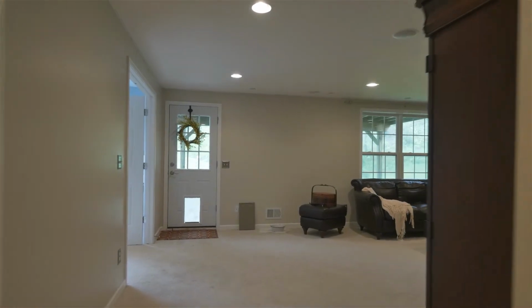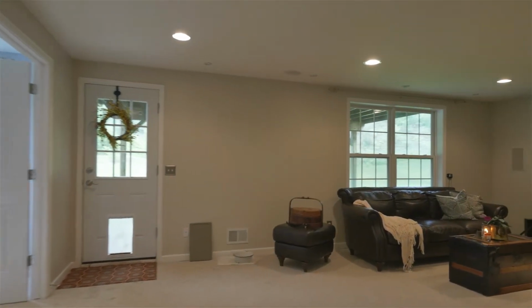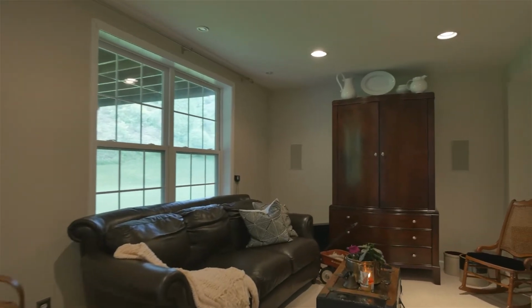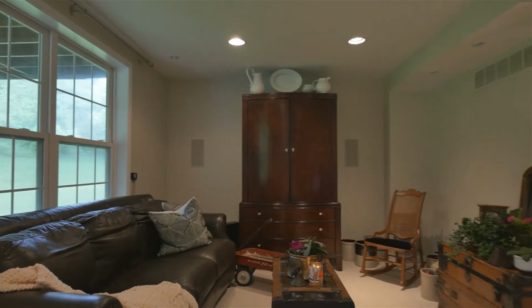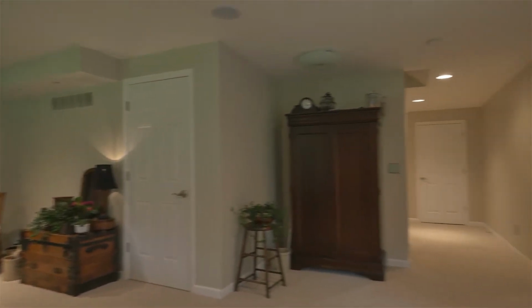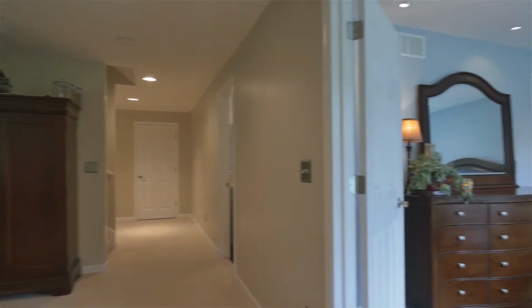The finished walkout lower level offers enormous flexibility and value, featuring a spacious family room, one large bedroom, and a full bath, affording plenty of space for guests to make themselves at home. Options such as a large rec room, home office, or exercise space could all be accomplished quite easily here as well.